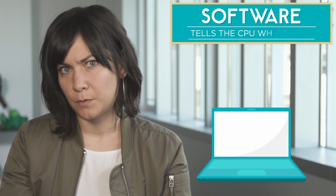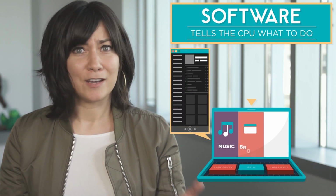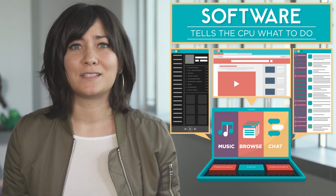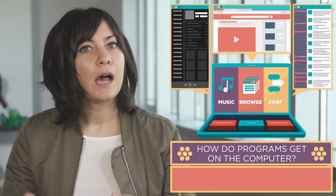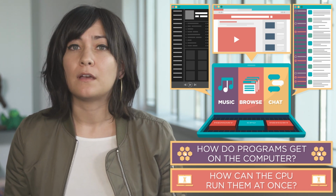Software tells the CPU what to do, but when you're listening to music and browsing the web and chatting with a friend, your computer is running multiple pieces of software all at once. So how do all of these programs get on the computer in the first place? And how can the CPU run them all at once? To find out, we'll have to take a look at the operating system.